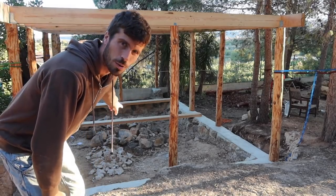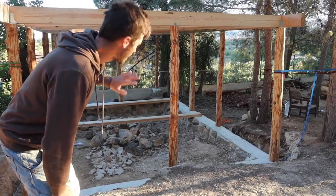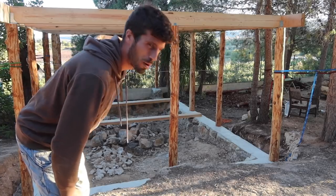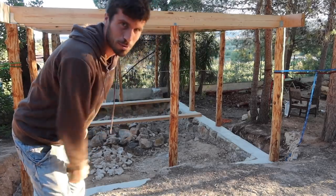I'm gonna need these stones when I make the floor, but lately they've just been in the way. I'm just gonna take them away so I have more space.